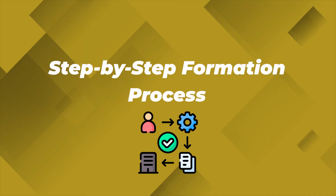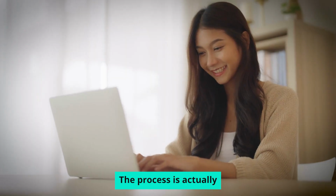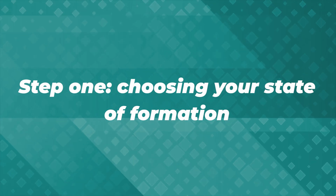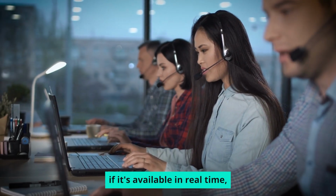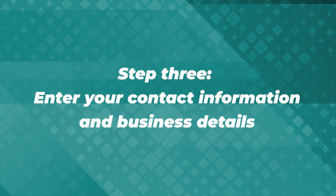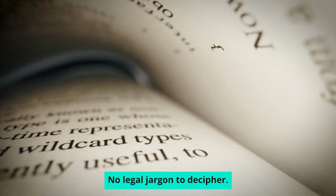All right, let's walk through exactly how to form your LLC with Tailor Brands. First things first, you'll head over to their website and click on the Start Your LLC button. The process is actually really straightforward, but I'll guide you through each step. Step 1 is choosing your state of formation. You'll enter this information first, and the system will automatically calculate your state fees. Then, you'll need to provide your business name. Tailor Brands will actually check if it's available in real time, which is super helpful. Next, you'll enter your contact information and business details. This includes things like your address and the nature of your business. The nice thing about their platform is that it explains everything in plain English. No legal jargon to decipher.